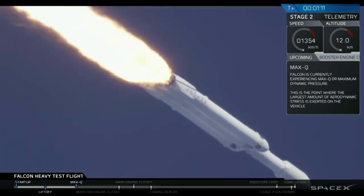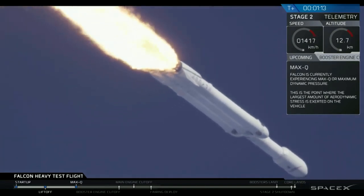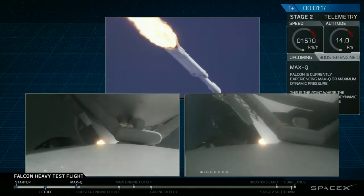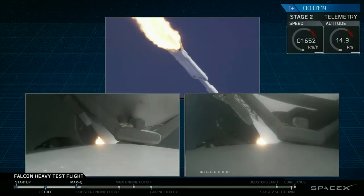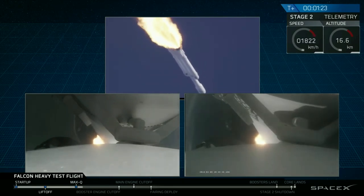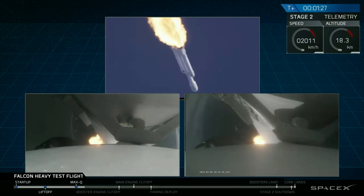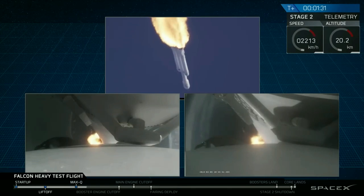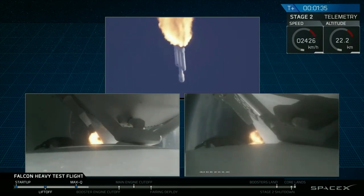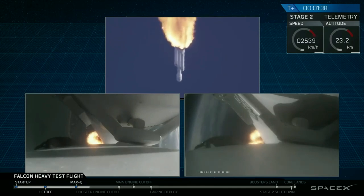Is supersonic. Side boosters are now throttling back up to full power. We're past max Q, the period of maximum loads on the vehicle. Next up, we'll be waiting for the side boosters to begin to throttle down prior to booster engine cutoff and separation 2.5 minutes into flight.